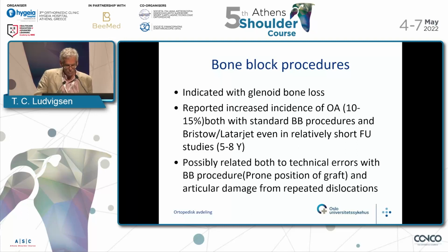So, to summarize, bone block procedures are indicated with glenoid bone loss. The amount of bone loss has still to be decided. There is a reported increased incidence of osteoarthritis with all bone block procedures, even in relatively short follow-up studies. It is possibly related to both technical errors and articular damage from repeated dislocations.